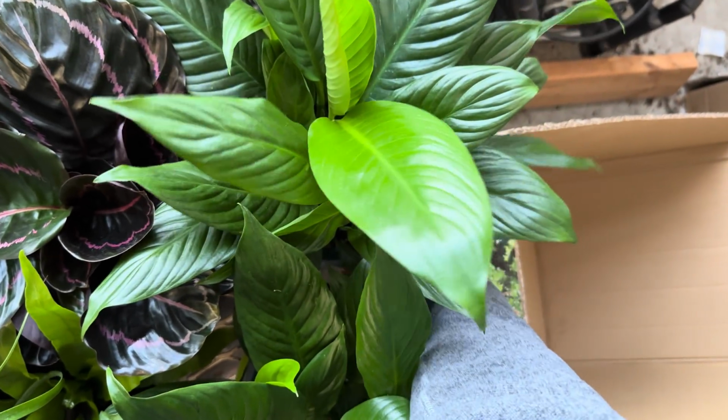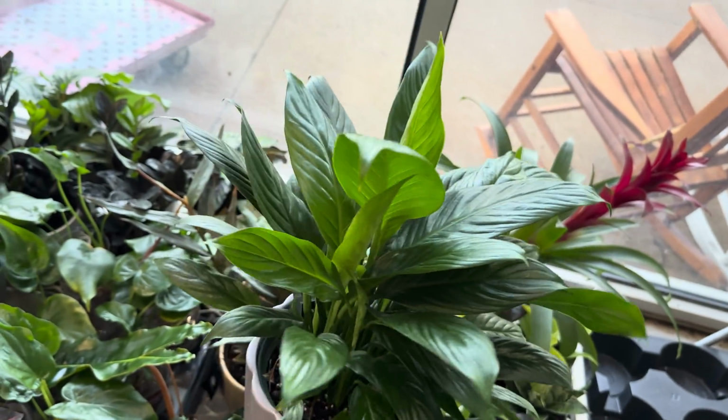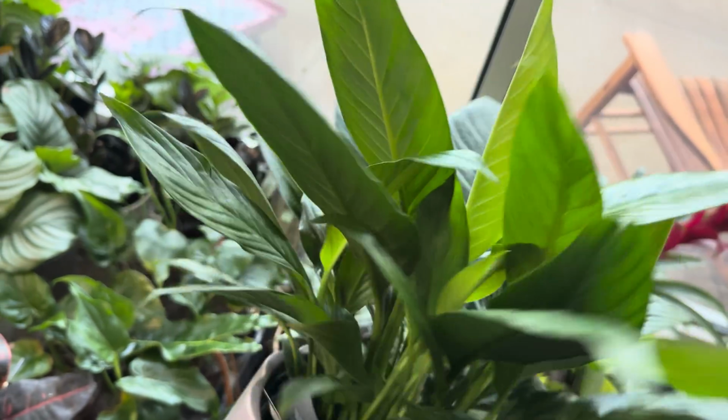Now, as far as Spathiphyllum or peace lilies, they are very thirsty plants, so you have to water these consistently. They will definitely let you know if they are in need of water. I do love the green foliage. We talk about plants that are just green.